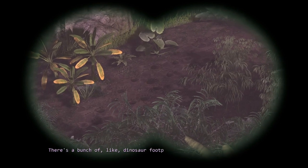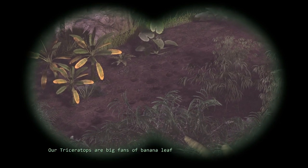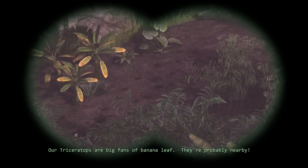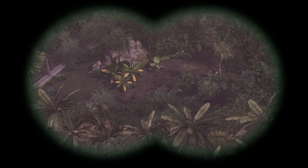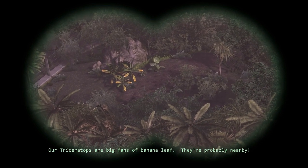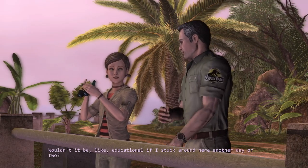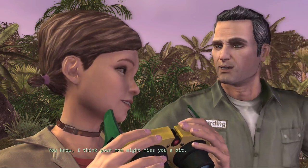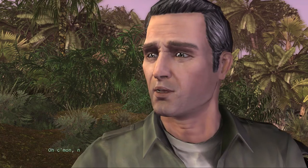There's a bunch of, like, dinosaur footprints around that plant. Our triceratops are big fans of banana leaf. They're probably nearby. Wouldn't it be, like, educational if I stuck around here another day or two? You know, I think your mom might miss you a bit. Are you kidding me? She'd be, like, totally happy. Oh, come on. No, she wouldn't. Yeah, she would.